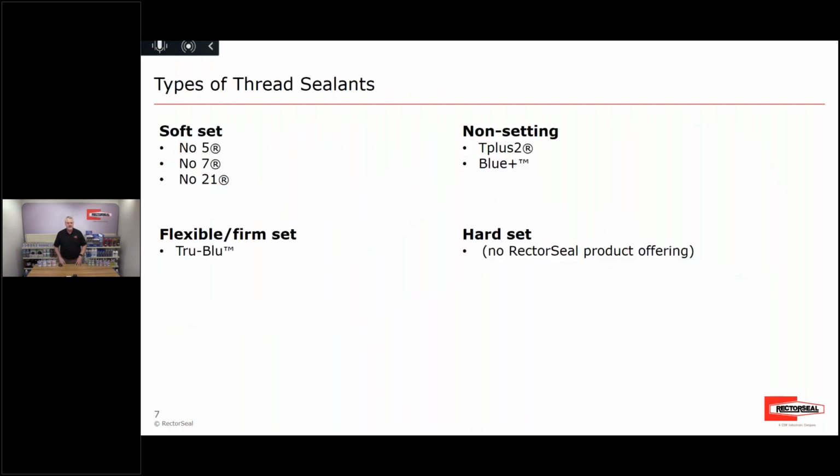Let's talk about the different types of thread sealants. We have soft set, non-setting, flexible firm set, and hard set thread sealants. Examples of the soft set: RectorSeal number 5, RectorSeal number 7, RectorSeal number 21. Non-setting means essentially how it comes out of the container is exactly how it's going to go on the fittings. It will remain, it will not set.